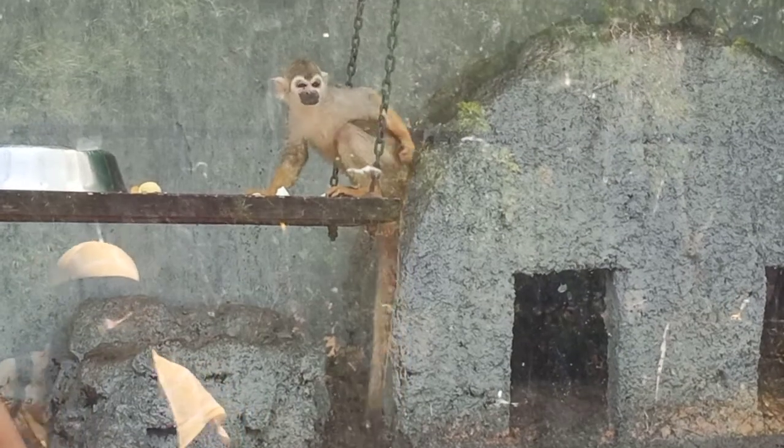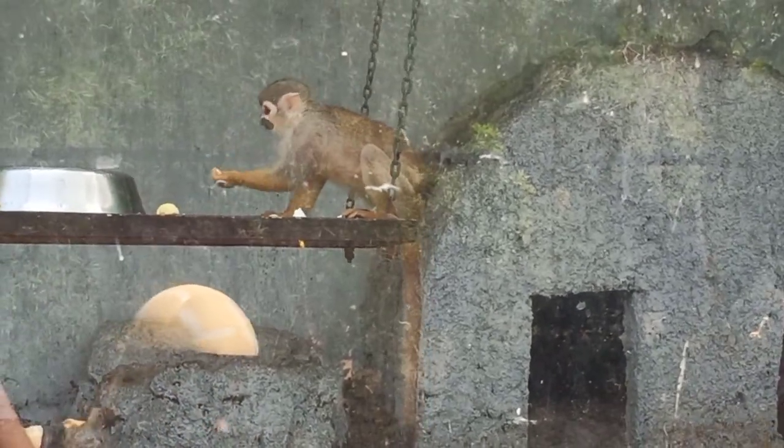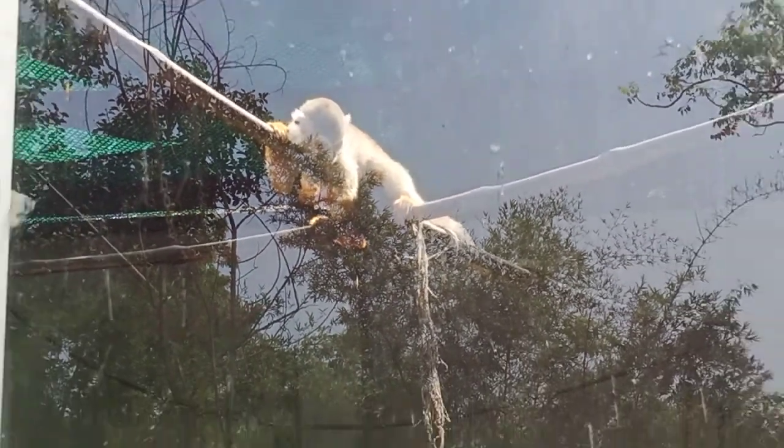Very, very cute. Its face has a mustache and beard kind of thing, a French beard kind of appearance. It's feeding on orange. It doesn't like the orange. Climbing up on the plate and picking out something and climbing up again. Having some plums of orange and putting it down.